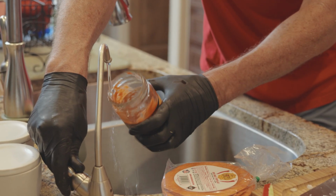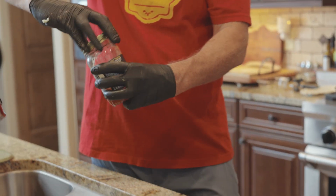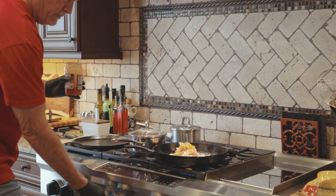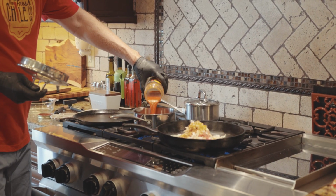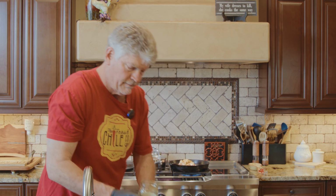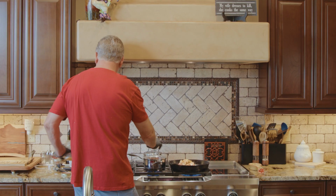So I add about a third of a jar of water most of the time. Put the lid back on it. Make sure we get every bit of that red chili, Hatch Red Chile goodness out of there. You just want to bring this chili to just start to boil, and then keep it warm. That's all we're doing. And I'm going to add a little more to get the rest of this out of there, and to thin up the sauce a little bit, because it is a little too thick.